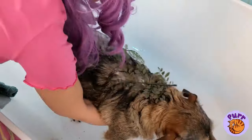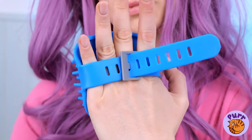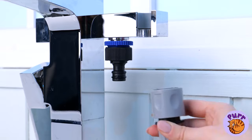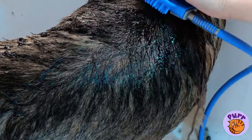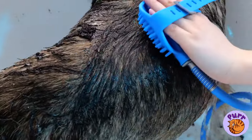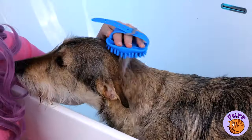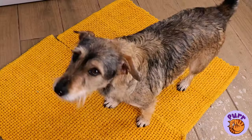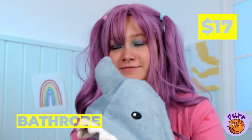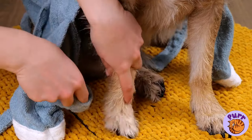Come on, we need to clean those dirty paws. This device should help. It's a shower and a brush all in one. What a good dog. Most would have had 5 escape attempts by now. Let's dry you off. Well, that's one way. But let's try this bathrobe. And if Mom asks, you're a shark.